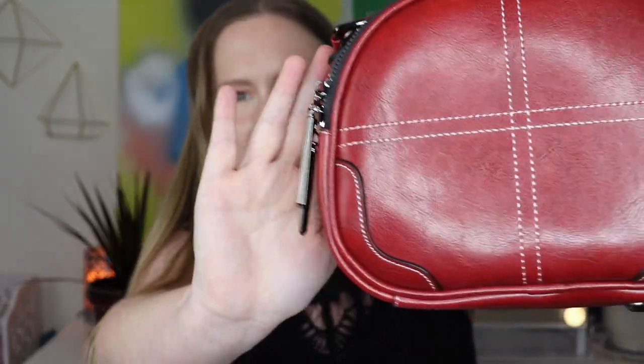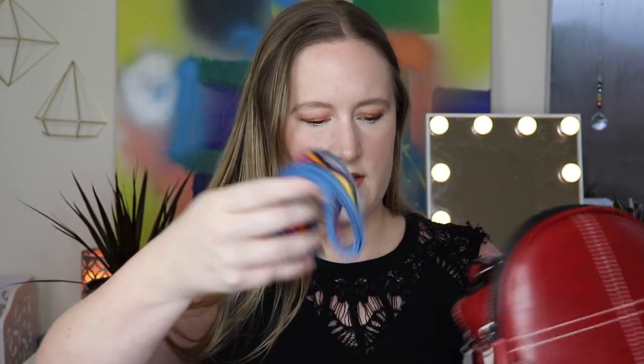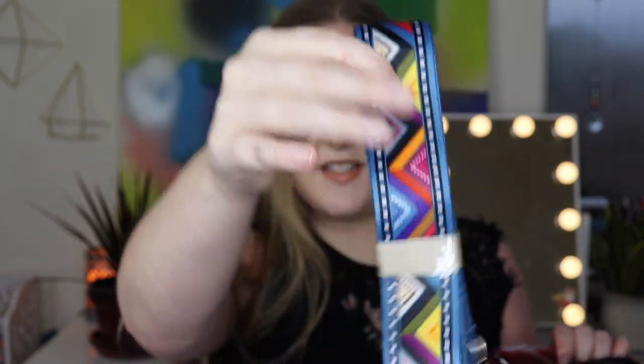There are two compartments on here. The first one I unzipped, this is what it looks like. It's open and there's one zip pocket. Let's see if the other side's the same or different. The zippers are pretty cool. Do you see that? Oh wow, it actually comes with two different handles you can put on. Look at this one. This is definitely different. But that's cool, so you get multiple styles. That totally switches up the bag.